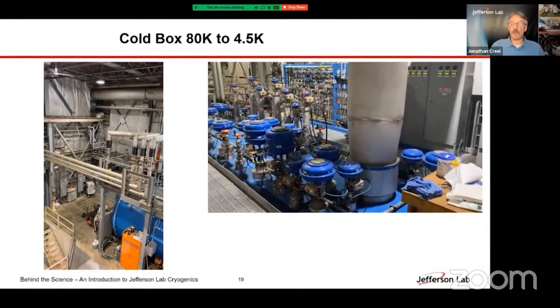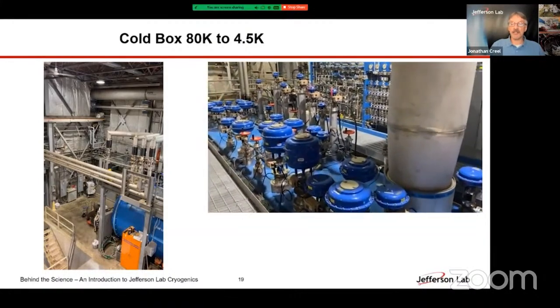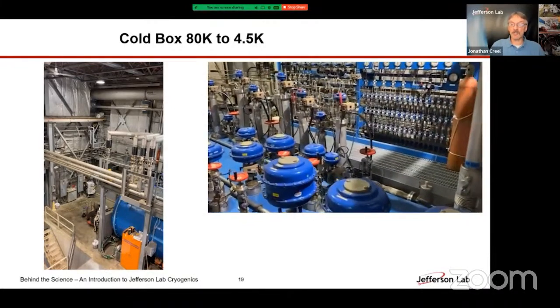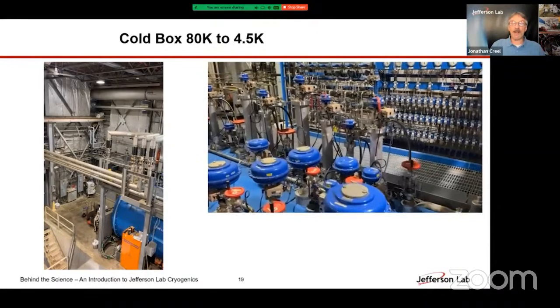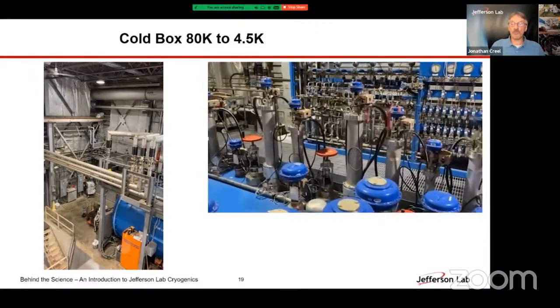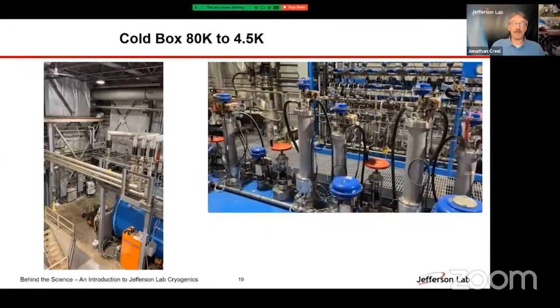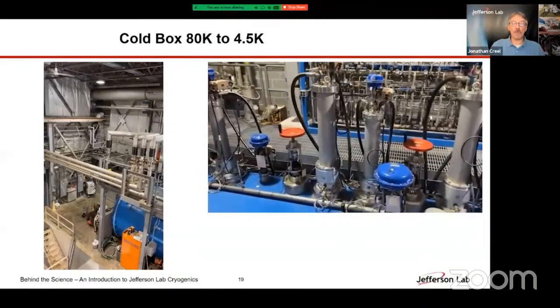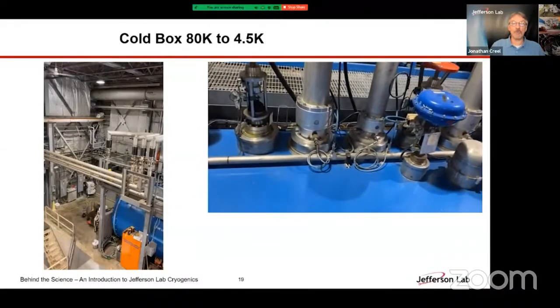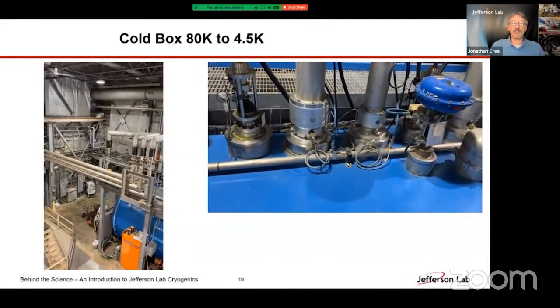You can see the control valves. You can see the instrumentation where we measure pressures, temperatures, and flows. And this refrigerator has 7 expansion stages. Here you can see the water coolers and the turbines down here at the bottom. So we're removing the heat from inside the cold box and moving it into the water that's in these water jackets, and it goes out to the cooling towers.